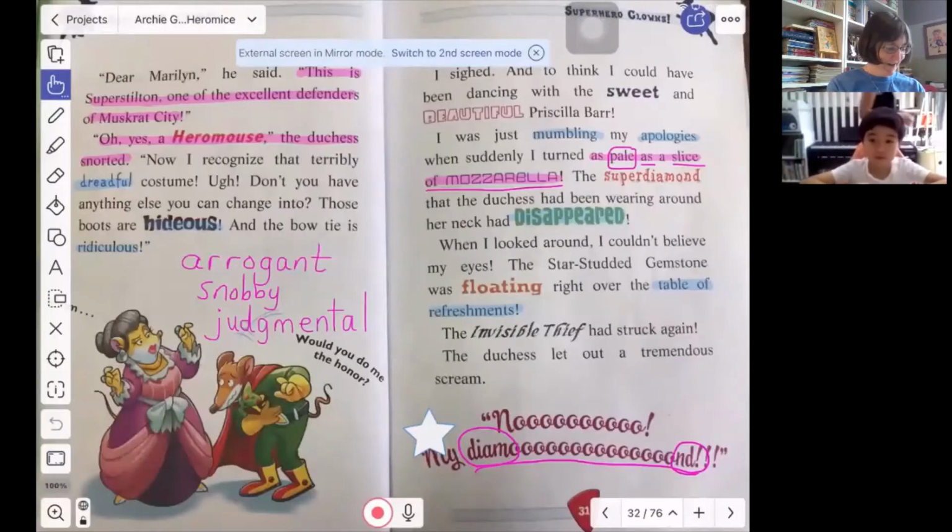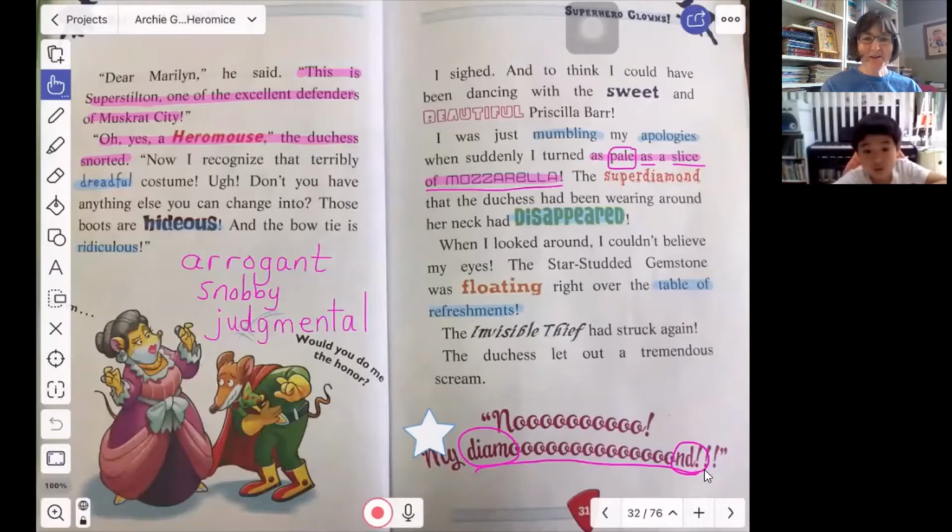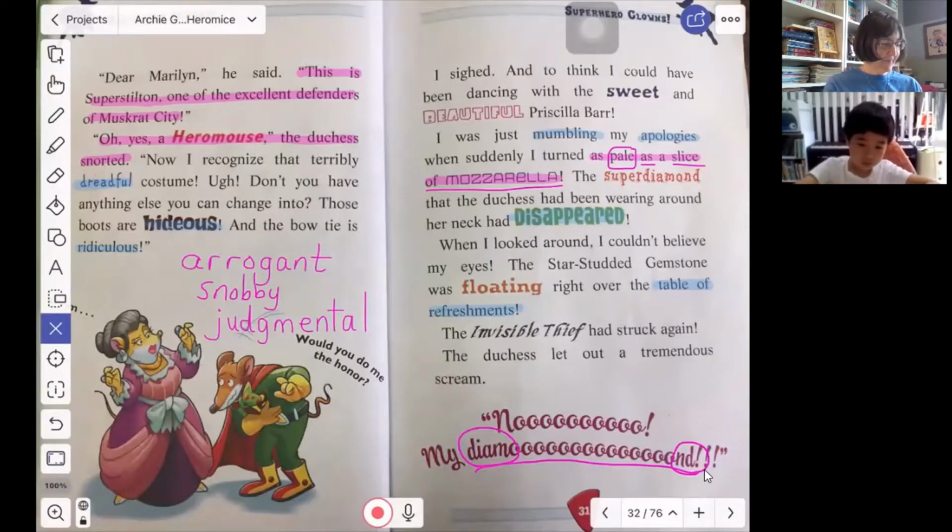Okay. Which page are we on? Well, that's a good question. What page do you think we're on? You know, I forgot. Well, it looks like we are on slide 32. We finished this page. I know, because look what I see here. I see the star. So I'm going to delete the star, and we can go to the next page.